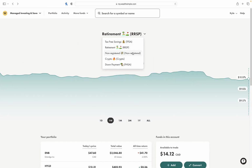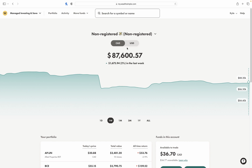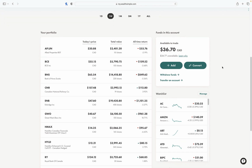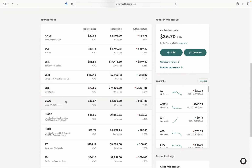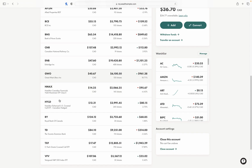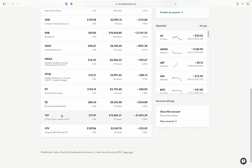So lastly, let's take a look at the big account here, my non-registered. This is in the Canadian fund side. So last week we are up 2% or about $1,675. So this is an account we own many different positions here. So we have Allied Properties, Bell, Bank of Nova Scotia, CNR, which I just added to this position at the drop it had last week. Then we have Enbridge, Great-West Life, which has been doing awesome for us. We're up about 20% there. We have HMAX, HYLD, both of these for the monthly income. We have some Royal Bank, TD Bank, TXF, and then we have some VFV.